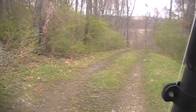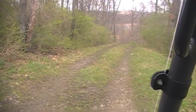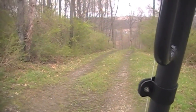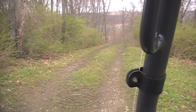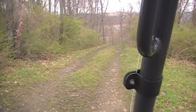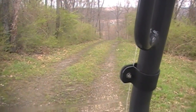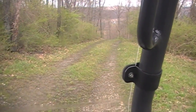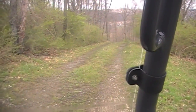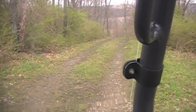I got the one right here. Yeah, this is one of the two fields on our farm. There's gas wells down at the end of that road. Dad's putting in some ear protection here because of the wind.